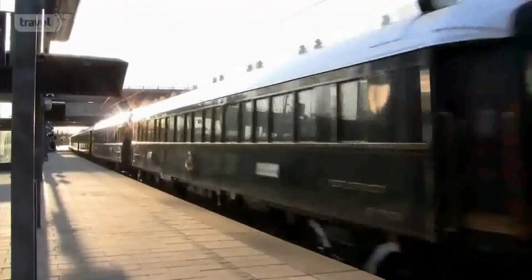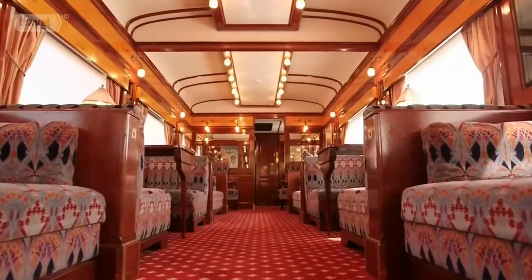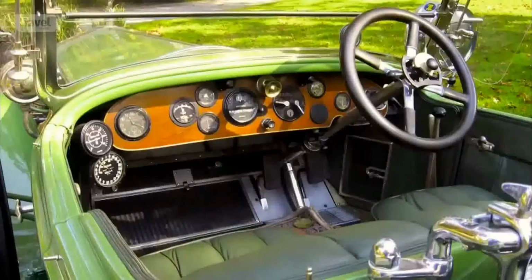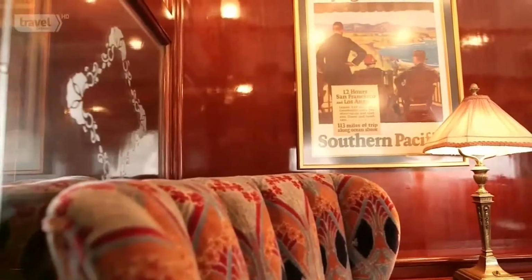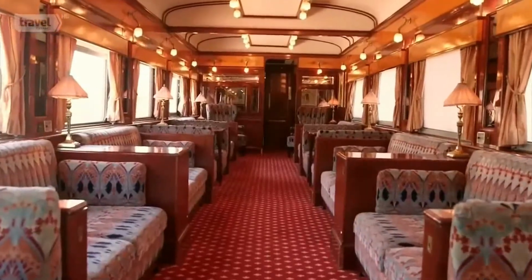Everything is patterned after the original. All these carpets and the fabrics here were all imported from Holland. It's mohair, and it's the same type that they use in a Rolls-Royce. The carpets themselves were specially woven for us with a pattern that we designed in England and brought over. There are even real pieces of the Orient Express on board. The draperies, these little table lamps were all from the Orient Express as well, so it emulates it quite well.